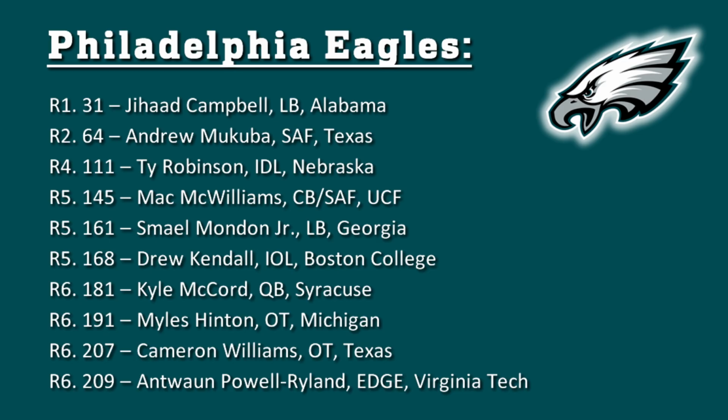And then 4 6th rounders: 181st overall, Cam McCormick, quarterback, Syracuse; 191st overall, Myles Hinton, offensive tackle, Michigan; 207th overall, Cameron Williams, another offensive tackle out of Texas; and then 209th overall, Antwuan Powell-Ryland, the edge defender out of Virginia Tech.